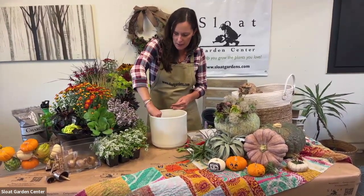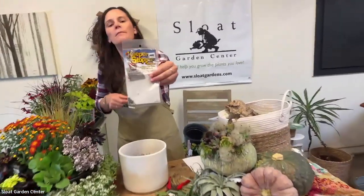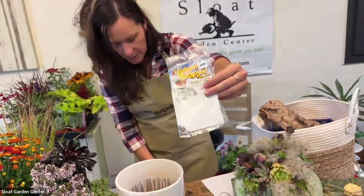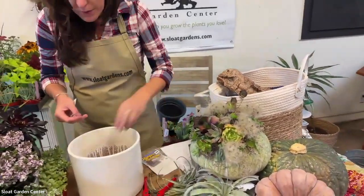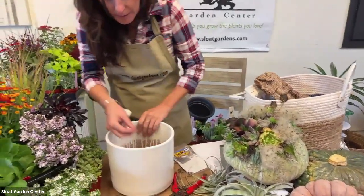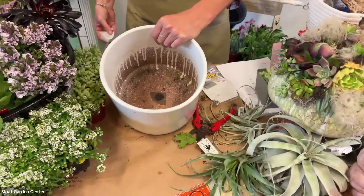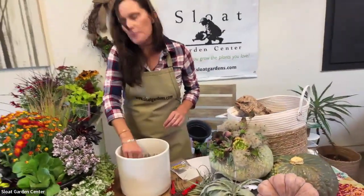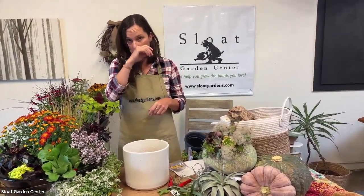So what I do is I use this, it's called keeper stopper screens. And it comes in a whole circle, but what I do is I quarter the circle. Because that's all you really need to fit over the drainage. And what that does is it helps keep the soil in, but it also helps so slugs and earwigs and things like that don't come up from the bottom.